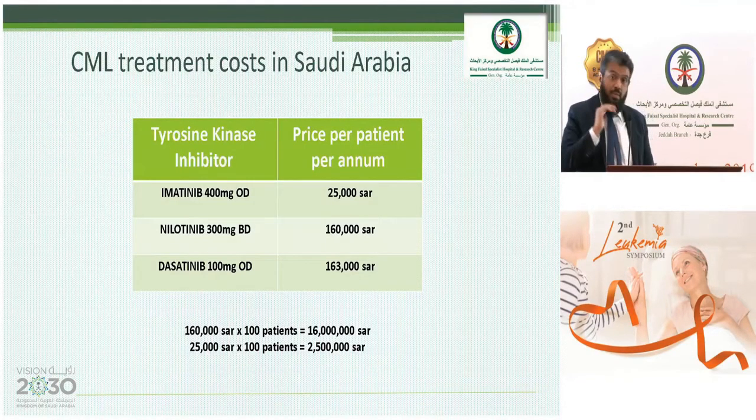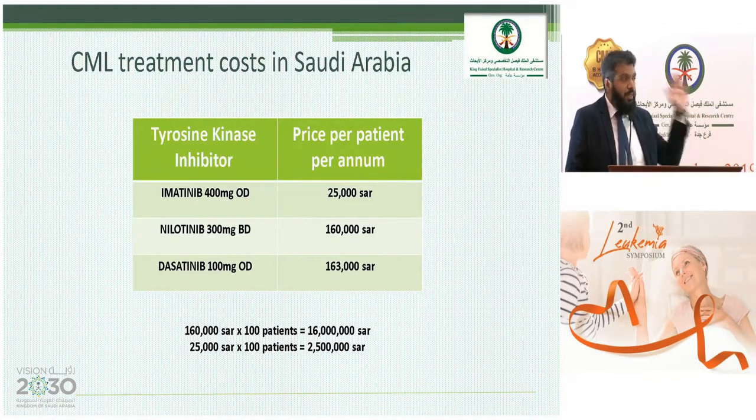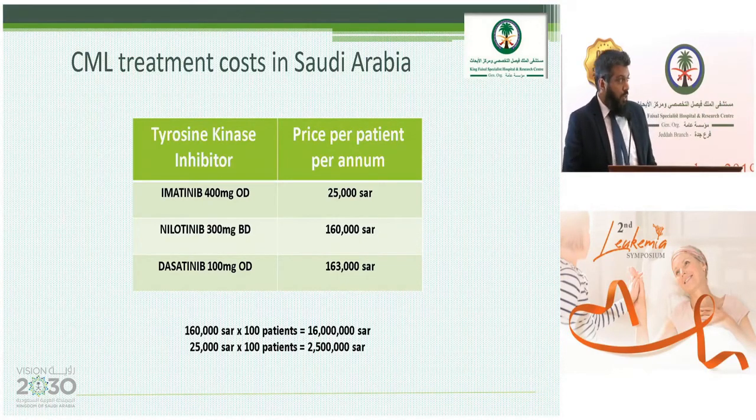But this is not the case in Saudi Arabia, fortunately. There is a huge price difference between the first generation and second generation. When I say first generation, I'm talking about Gleevec. I think Novartis is now even competing with the generics. They are reducing the price to such a degree that they are even lower than the generics now. I don't know if it is true for all hospitals, but this is what I got from my hospital. And look at the difference in price. The yearly price of Gleevec is 25,000 Saudi Riyals as against 160,000 Saudi Riyals for the second generation. So there is a lot of cost savings if we were to go for TFR and TFR success.